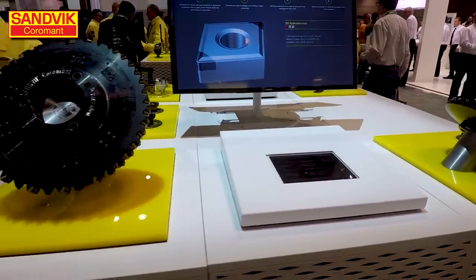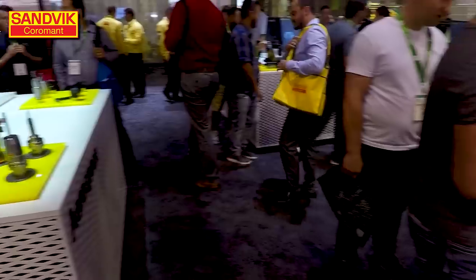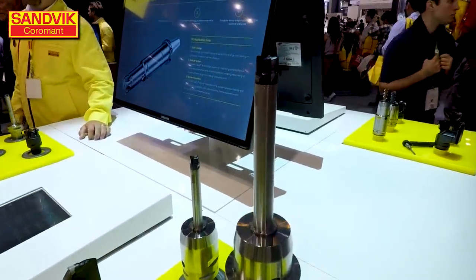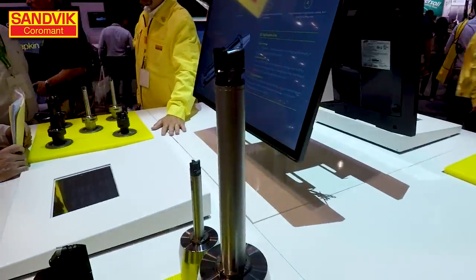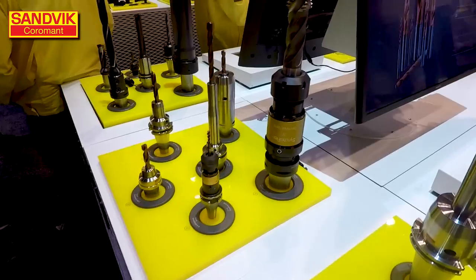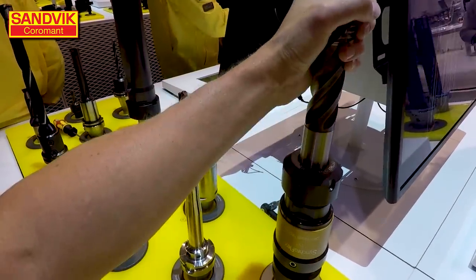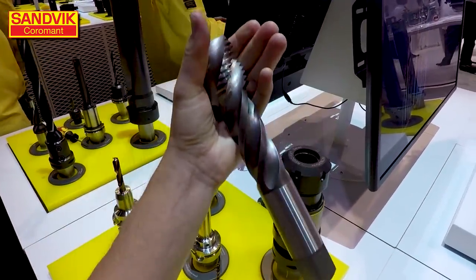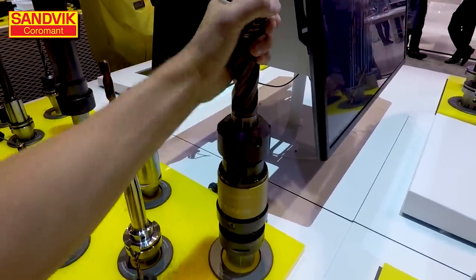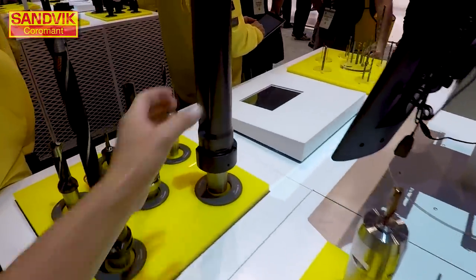Amazing, right? Look at the stick out. I found the tap. Holy cow, look at that. Can you imagine tapping that? I'm not sure why you would. Or even this drill.